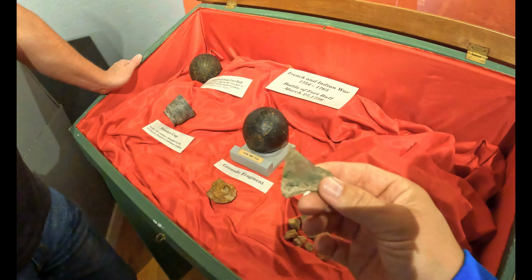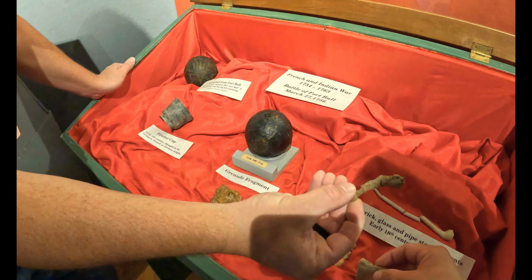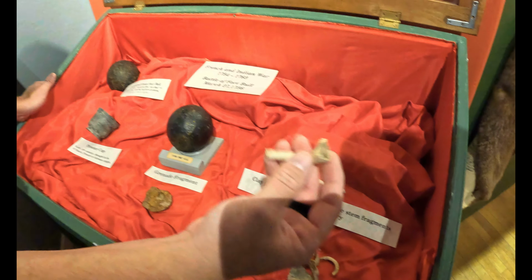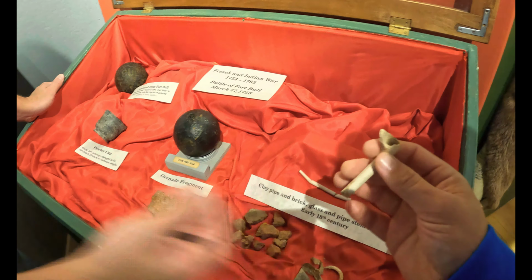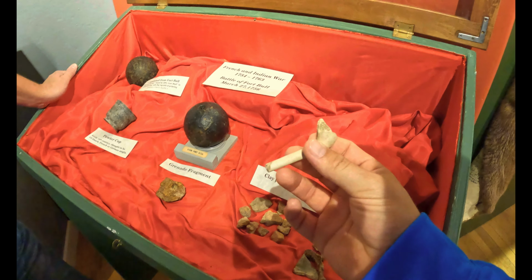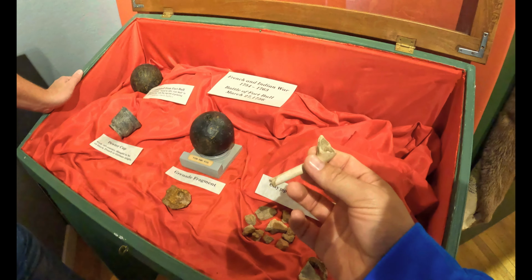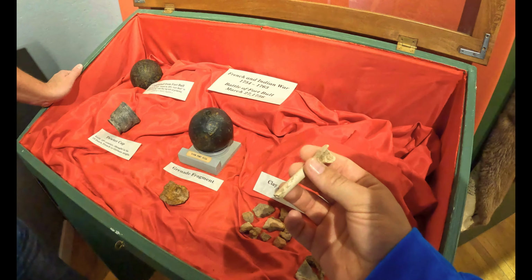Probably the things that we find the most out there are nails, and then the clay pipe, right? This is more fragile, so be careful with that. This is what they used to smoke out of. What would they put in it, just tobacco? Yeah. Was it popular back then? Did everybody smoke, or just the higher-ups like the generals? No, everybody. Everybody did it.